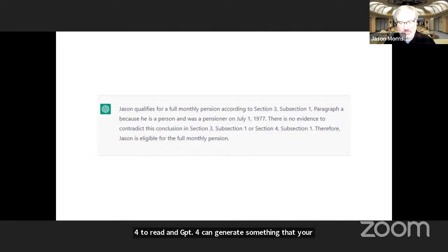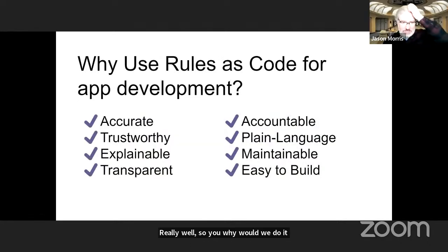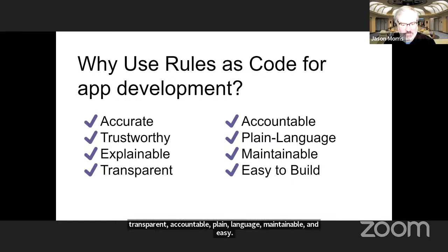So why would we do it like this? Why would we use rules as code for app development? Well, if you've got a validated encoding and it's published and you use it to develop your app, you get something that's accurate, trustworthy, explainable, transparent, accountable, plain language, maintainable, and easy to build. And if you don't care about any of those things, then maybe it isn't for you.